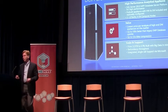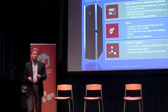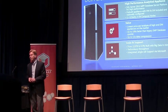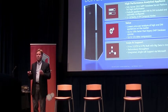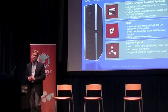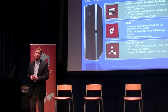And then you have the parallel data warehouse. That's the big boy. That's the massively parallel processing data warehouse. With this, we are winning lots of really big projects compared to some of the other solutions, not only SQL Server solutions, out there on the market.